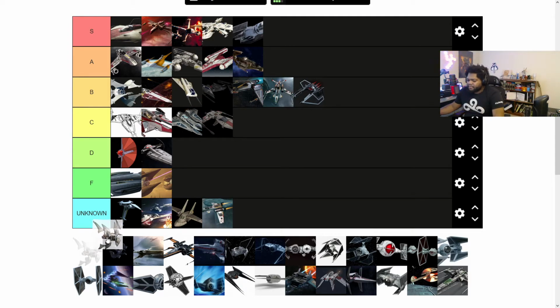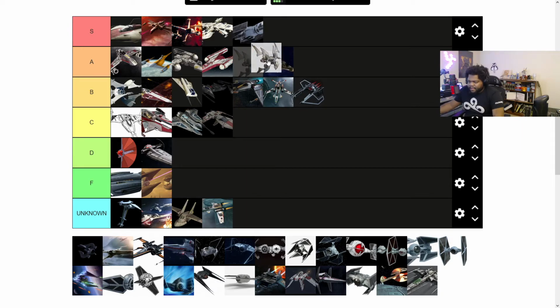The Star Viper. I remember this thing being on X-Wing levels of power, almost. That's definitely going to go in an A tier. Cool design, cool S-foil mechanic, honestly. Carries a solid armament for its size, if I recall. Proton torpedoes and the like. I don't think this and this carried that.